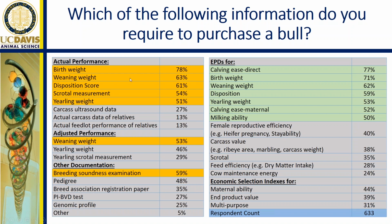That's what you want to focus on, not the bull's own birth weight or the birth weight EPD, to echo what Matt said earlier, because it's really whether there's a calving ease issue that is the problem, not necessarily the birth weight. And EPDs are the way to select for the performance of the offspring, not the actual performance of the bull. And so I think that looking at actual performance can actually distract you from the EPDs, which are the prediction of how well that animal's offspring are going to perform. And I think that's a really important point to keep in mind.